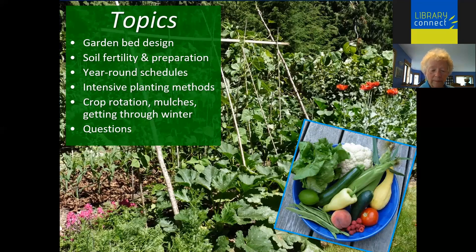And then I'm going to talk about the kind of schedules we need to do to get food, such food that we're going to harvest in the winter and food that's actually going to overwinter and we can pick it next spring. And that includes some really intensive ways to increase the amount of vegetables that you're growing in the size of garden that you have, because most of us actually don't have a very big garden. On Salt Spring, and many of you probably have this too, we have to fence every inch for deer. So any garden is already a fairly expensive proposition. So I'm really into very intensive planting methods.